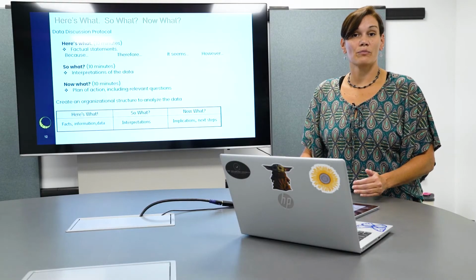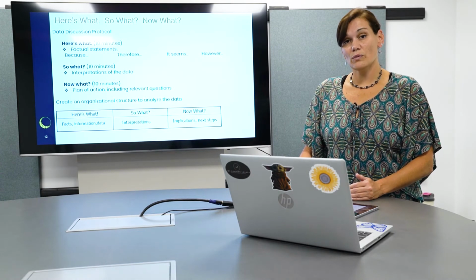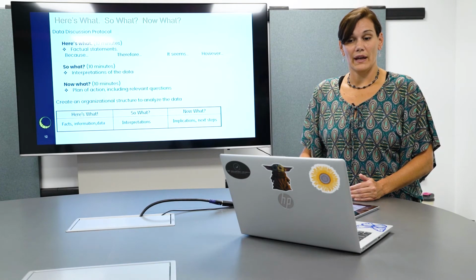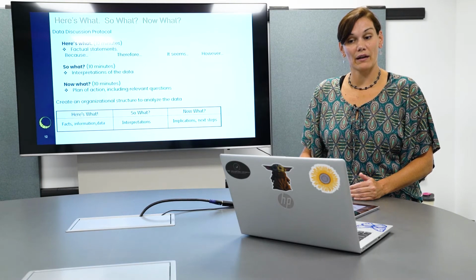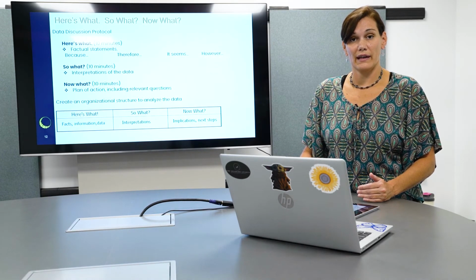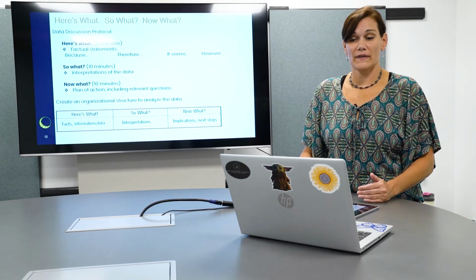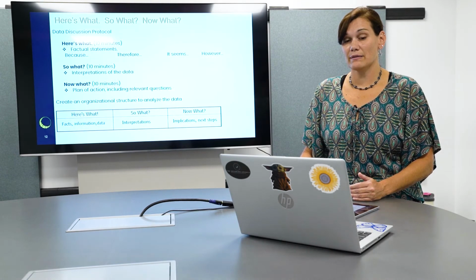The data discussion protocol that I talked about in step 3 is called Here's What, So What, Now What. It's a simple protocol for increasing complex thinking about a topic, perspective, or data point. Groups can take the simple ideas and elaborate, extend, and explore the data. This protocol can guide the productive work of the team. Each portion should be limited to about 10 minutes.